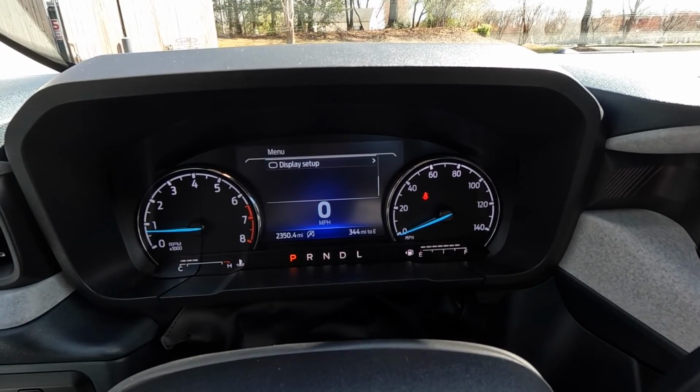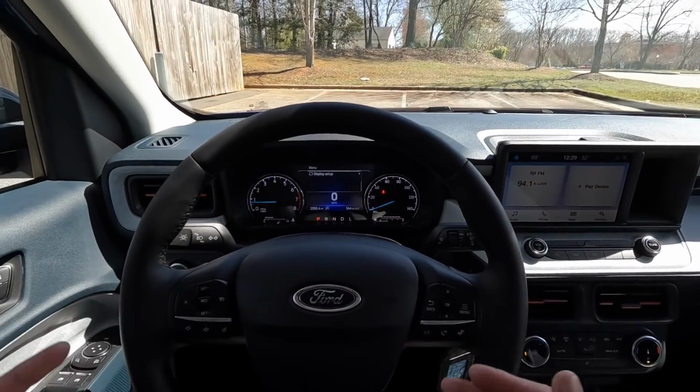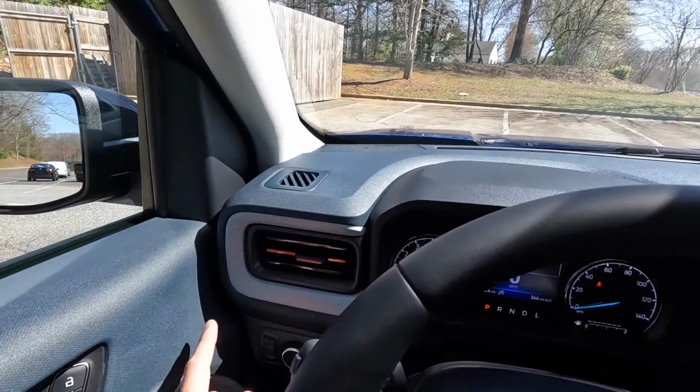And then you can even pull up the menu and go through a few settings here, just depending on what you need to get into. So not a whole lot, but it's nice that you have those there. This does have a trailer braking system. There's the headlight adjustments, along with a cargo light in the back.